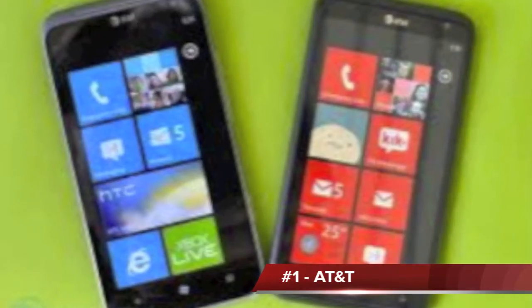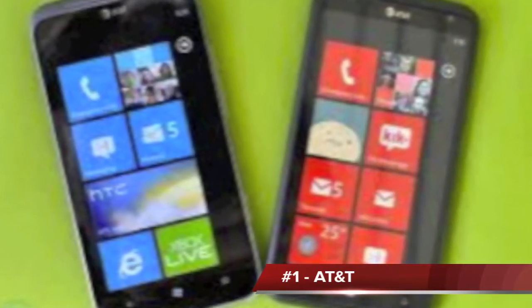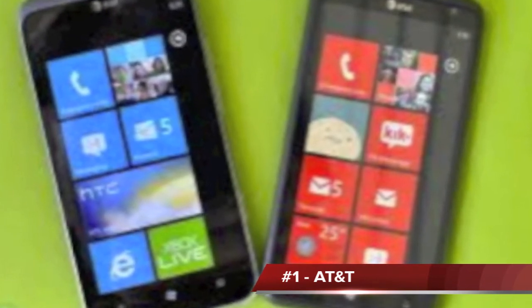Number 1. The hottest lineup where you basically should go if you want all the hot phones is AT&T, man. AT&T is straight smothering folks these days. I mean, Lord have mercy. The Titan, the HTC Titan 1, that is huge. If I'm not mistaken, it's like a 4.7 inch screen. And I don't know if it's out now or if it's coming up. They got the HTC Titan 2. So that's the best Windows phone that's out right now.